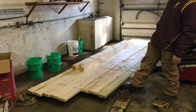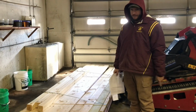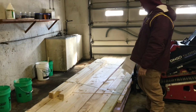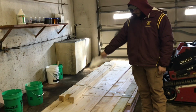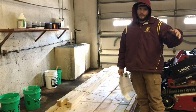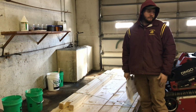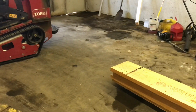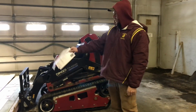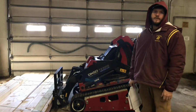This 2x6 right here, we'll cut that in half and attach it to the existing footings next to the rubble foundation. Then we'll use the 2x6 construction lumber to frame the brace wall for the 24-footers. Okay, cool. And then we just got some extra 4x4s. I don't know why, they just told me to get them.